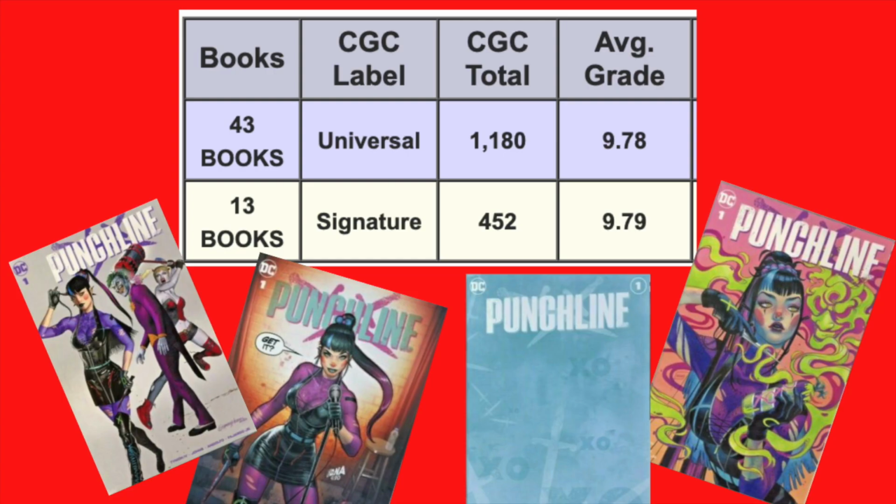To my surprise, as I dig deeper into the numbers, the most submitted book that was published in 2021 so far is Punchline 1. I can only guess that there are a lot of different variant covers for this book. On the screen, what you're seeing is 43 books, 13 books. That number 43 is different covers. Correct me if I'm wrong. For those that know about this book, I don't know how many versions of covers this book has, but there are 43 books that combine for Punchline 1.